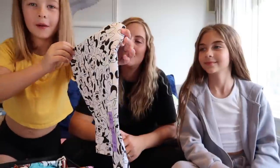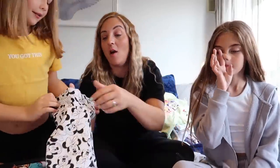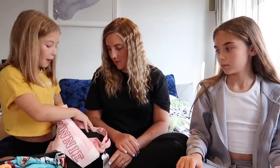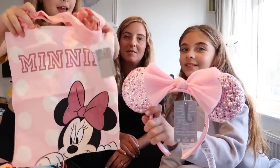Grey shorts with little Minnie Mouse faces. These were also from Primark. You guessed Primark. They were £4. It says Minnie on it. They'll match really nicely with her ears actually. What are we going to put in this then? Ponchos! You watch, I'll forget those ponchos on holiday. I bet I forget that we've got them and we end up getting soaked on the ride.